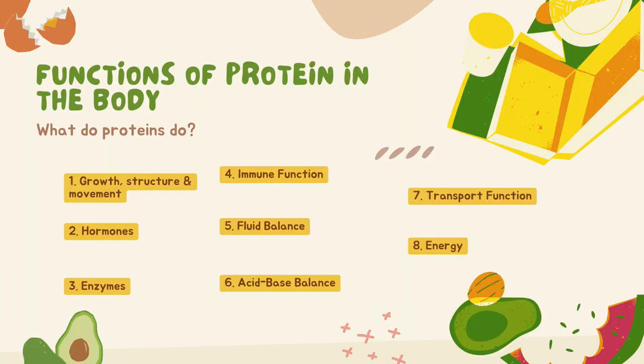Proteins also help with immune function. For example, those antibodies that we saw on the last slide are made up of proteins, and so are all the other components of our immune system. Proteins also help with fluid balance. There's a protein in our bloodstream called albumin, and it helps to draw water into our blood. When our blood pressure is low, that albumin can draw more water into our vascular system and help to increase our blood pressure. When our blood pressure is high, that albumin on the outside can draw the water out of our blood system and lower our blood pressure.